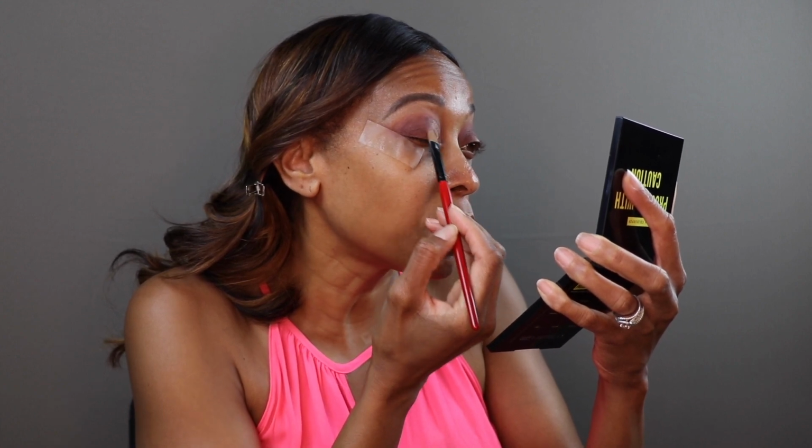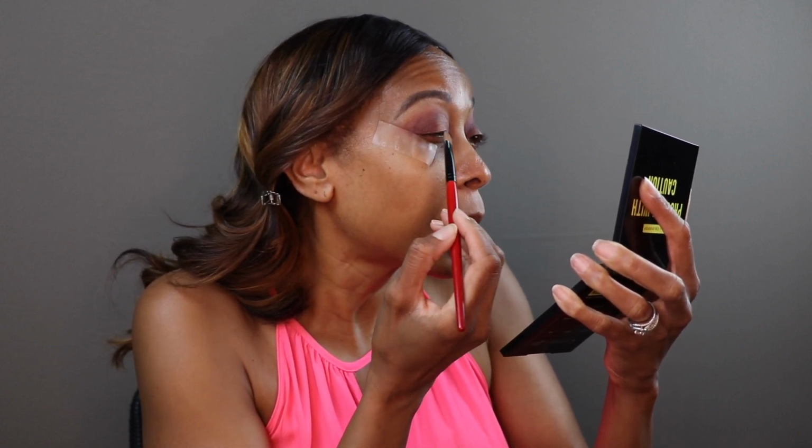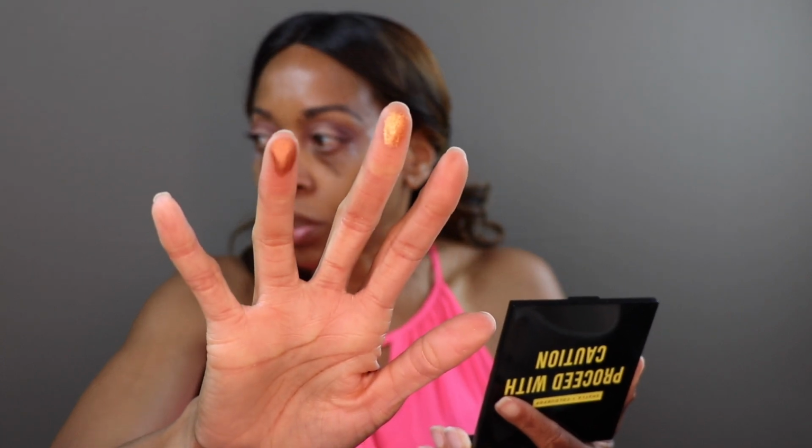I don't know which color I want to add, but I'm definitely going to experiment with that yellow. So let's just go here in the corner. I might add some of the black on here just to deepen it up a little bit. Ooh, look how bright that is. That's pretty though. That's bright. Drill is pretty. That's Drill.